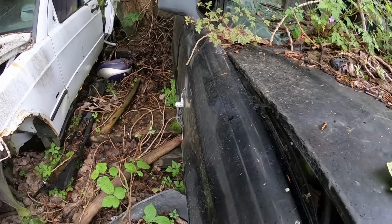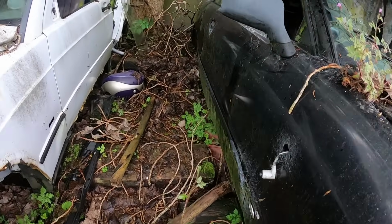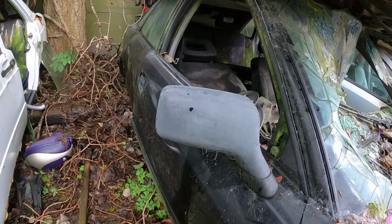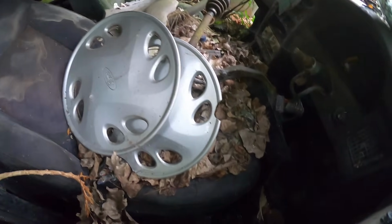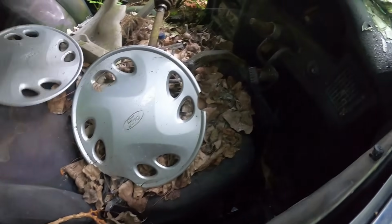I'm trying to fight with trees to get in. It's like an Audi 80. It looks like it, yes. It's an Audi 80. Yeah, it is. Let's look at someone's on point. Goodness me. What a shame.